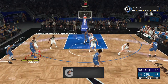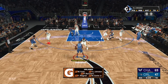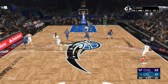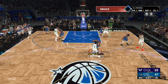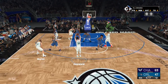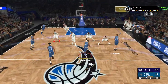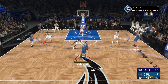MP is out there with Fultz. Then it's Wendell Carter. Then it's Franz Wagner. And it's Banchero in at center. That's who's out there for Orlando. Now the pass to Rozier. And here's Martin. Hayward up top for the 3. Rebound by the Magic. Carter's got his 7th rebound of the game with that last one. Wagner kicks to MP.